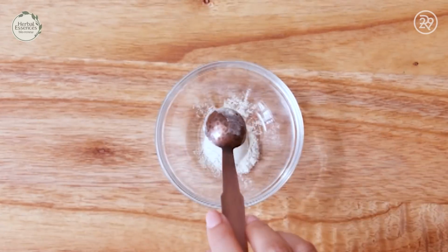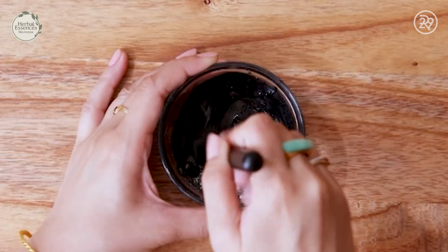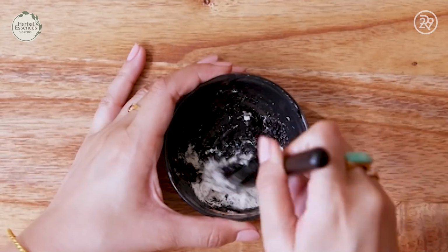And the activated charcoal is also easy to find online as well. This one was really nice. It's super easy to make. You just throw all the ingredients in together, mix it up, add as much or as little water as you want depending on the consistency that you want your mask to be. If you go a little bit overboard with the water like I did, you can add a little bit more clay just to thicken it up.